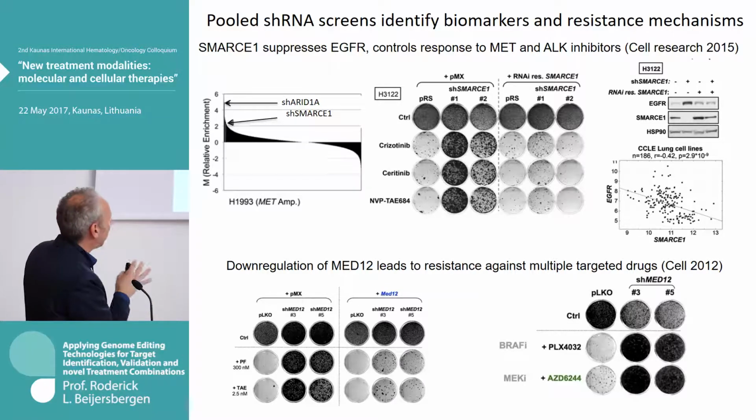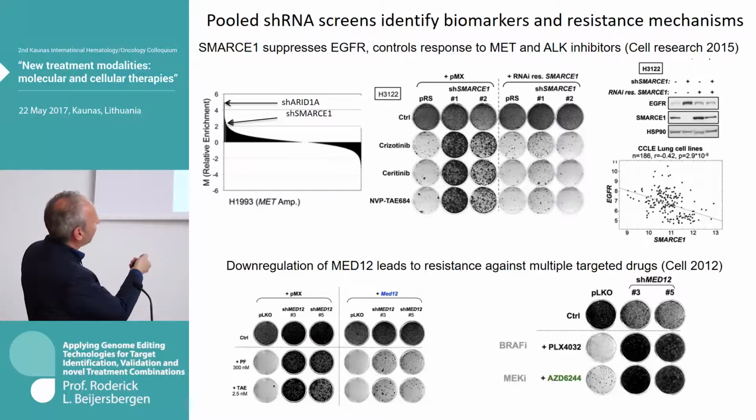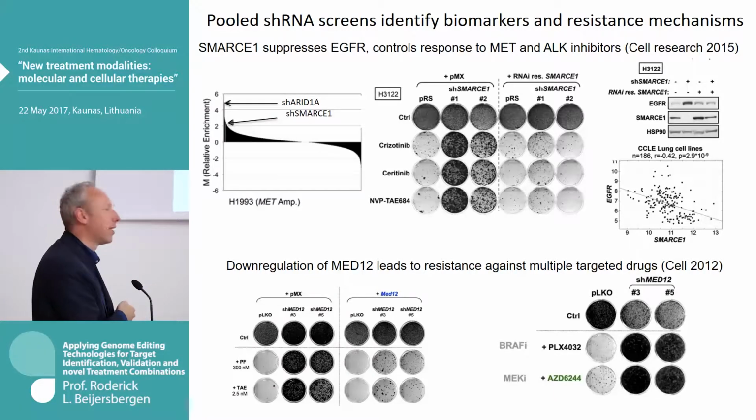So this was interesting, but then when we went on for this gene, what we also found is that if you take cells that are sensitive to the BRAF inhibitor, and these are BRAF mutant melanoma cells, also when you knock down this gene, they're fully resistant. If you look at a MEK inhibitor downstream, AZD6244, these cells are sensitive, but if you knock down this gene, they're resistant.